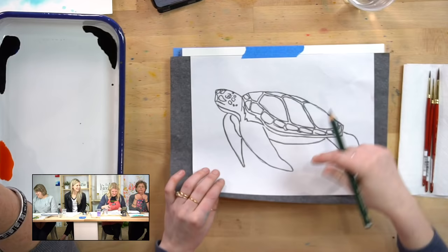My eyeliner is much thinner than yours. So what I did, can they see that? Should I move it closer? Don't move at all. Okay, I'm not moving at all. I'll just do it again really quick. So you're going to do a brown underneath the bottom part of the eye. You're going to go around the eye.